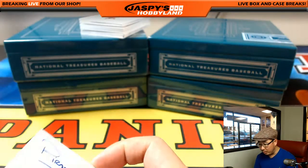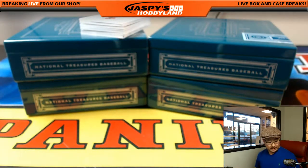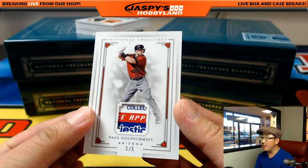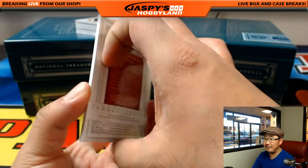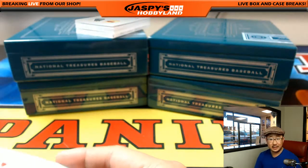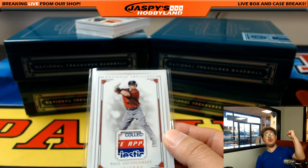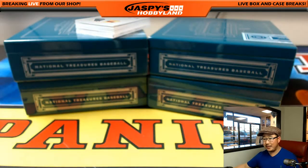Ooh, and another train whistle coming up. It's a 1/5 laundry tag for Arthur and the Arizona Diamondbacks. Nice Goldie right there, Arthur. Paul Goldschmidt, 1/5. Nice, got the tag in there. Arthur, all aboard the Big Hit Express. Woo-hoo! Could be a 30-30 guy, right? 30 home runs, 30 stolen bases. I think he can do it.